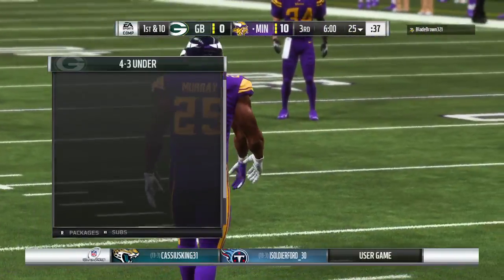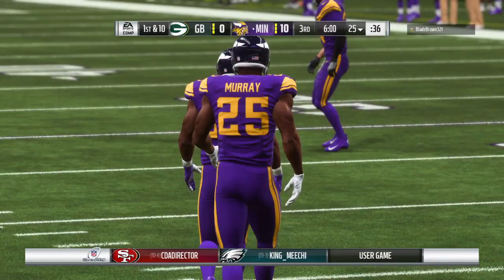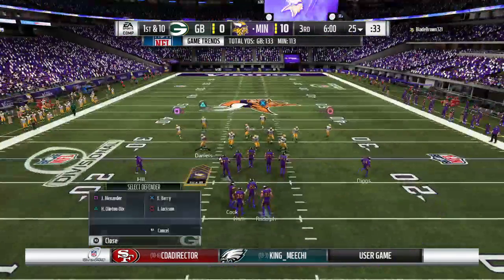Out come the Vikings. They'll have it first on offense as we begin the third. They built a good first half lead. Now they have a chance to add on to it.